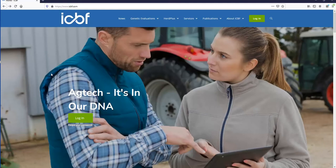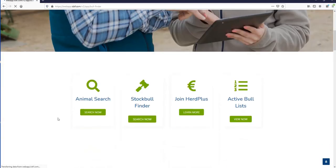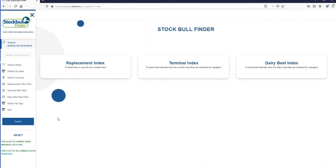In the coming weeks, dairy and beef farmers will be looking to purchase possibly breeding bulls for their herds. And this is just a short video to demonstrate how to use the Stock Bull Finder tool on ICBF. The bulls on the Stock Bull Finder are essentially from our whole herd performance recording herds.